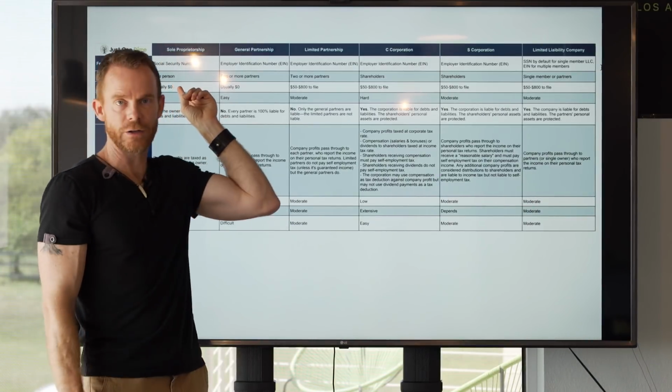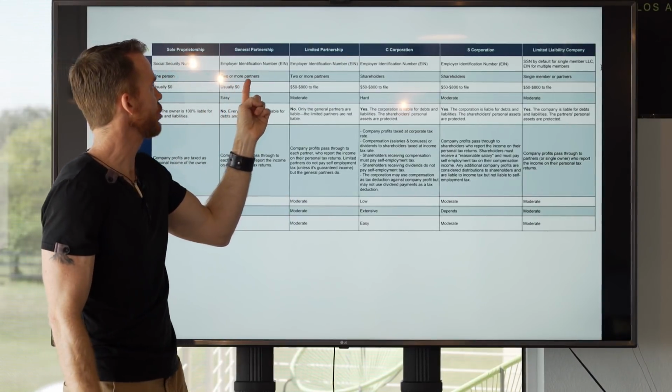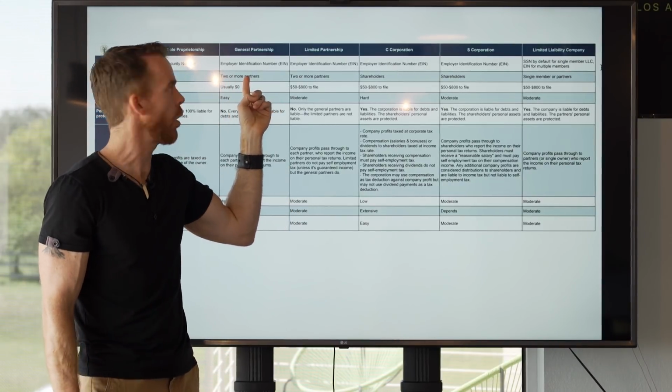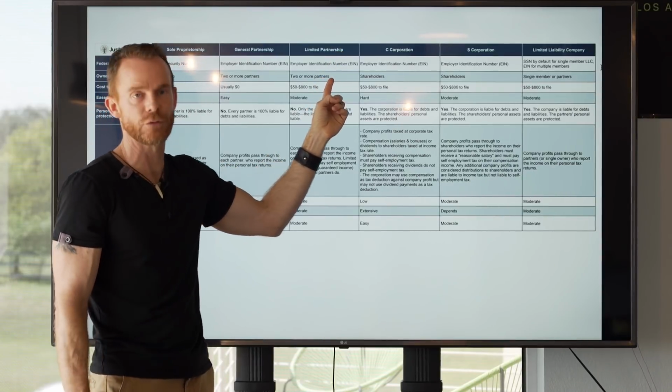Ownership: if you're a sole proprietorship, you're one person and you own your company as one person. If you're a general partnership, that means, as we said, 2 or more, then you have multiple partners who own the company. If you're a limited partnership, same thing, you're going to have 2 or more partners.